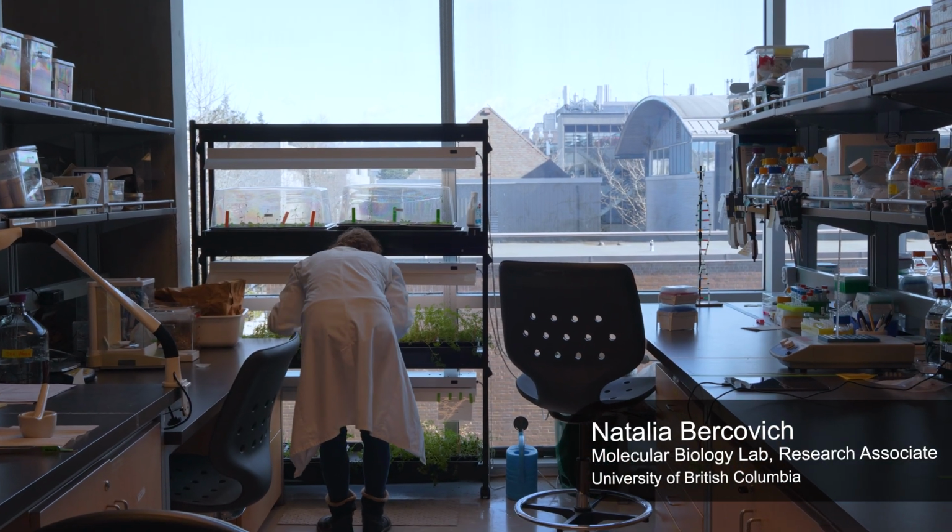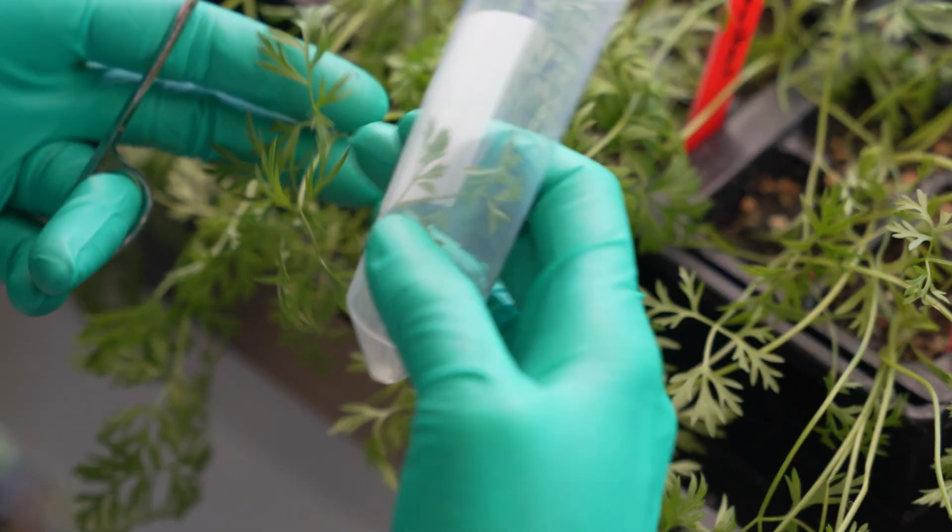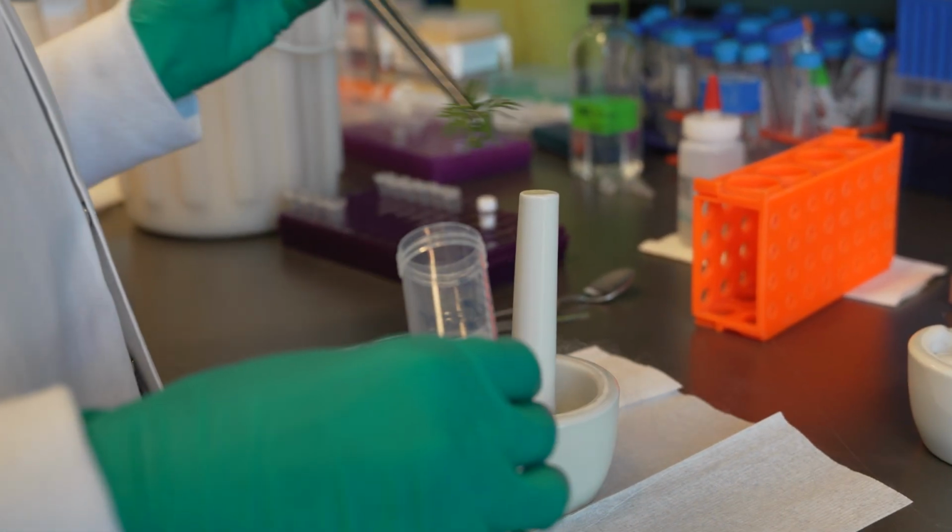In Professor Rieseberg's lab, we are working in this project on organic carrot. We take this tissue, we extract DNA from them.